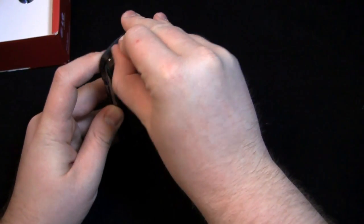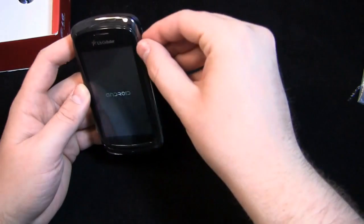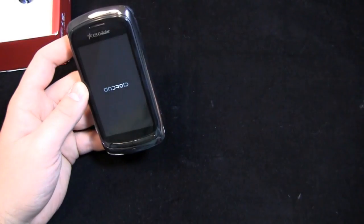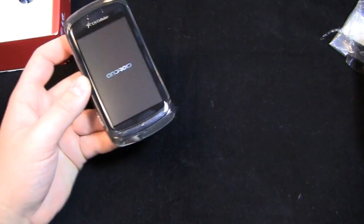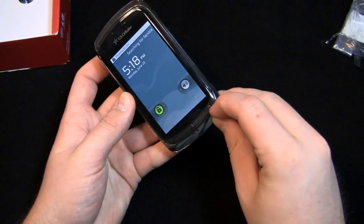It fits well in the pocket, and I like it. It's kind of odd, like I said, because it has this feature phone look to it, but then all of a sudden Android pops up, and you're like, wait a second. So we'll power it on. You can see the 4 buttons down there. Physical buttons. You have menu, home, back, and search.